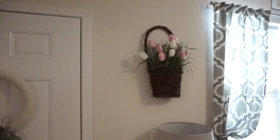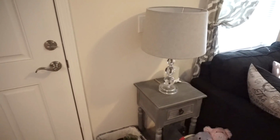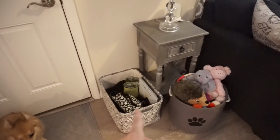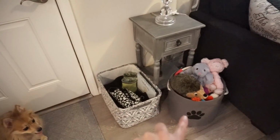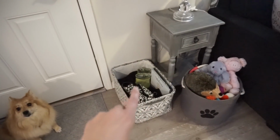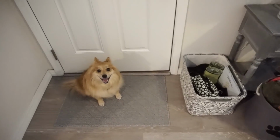Panning back around to this wall, I have this little basket that has some tulips in it, which I have one on each side of my windows. Then we come down here and I just have my little stand that the lamp is on. I got everything here from TJ Maxx, I believe, and then I just have two little baskets for my dog's toys, and then this is just a shoe basket that I keep some random things in. As you can see, my fanny pack is in there for when I take my little puppies for a walk.